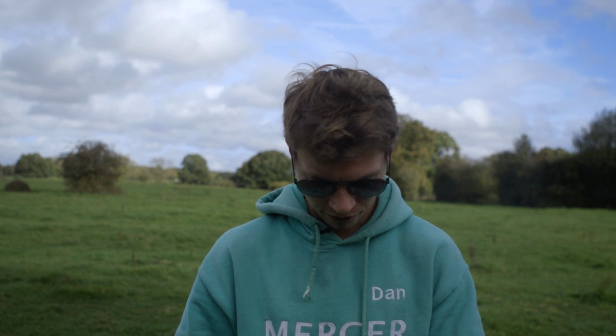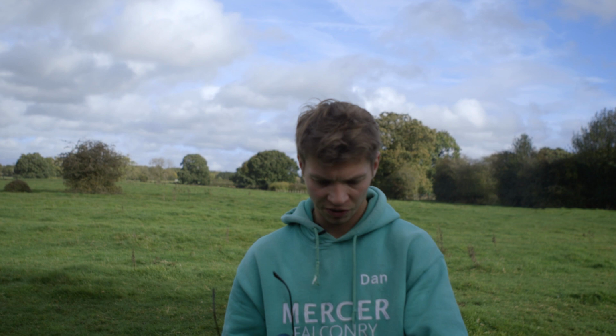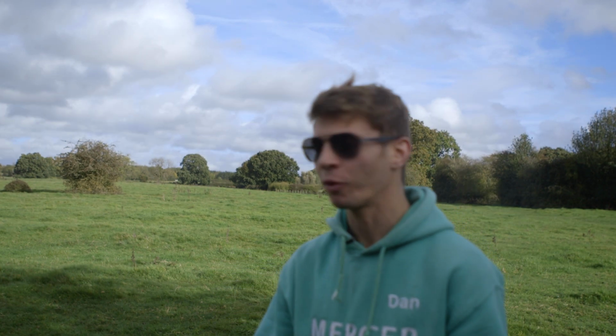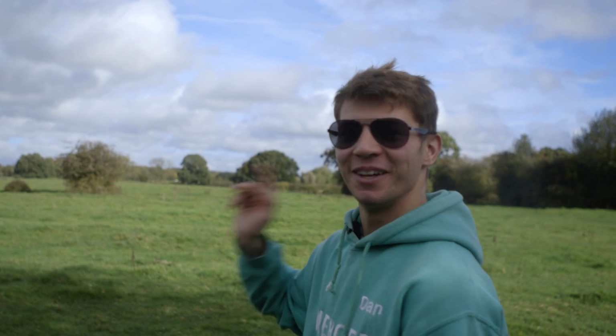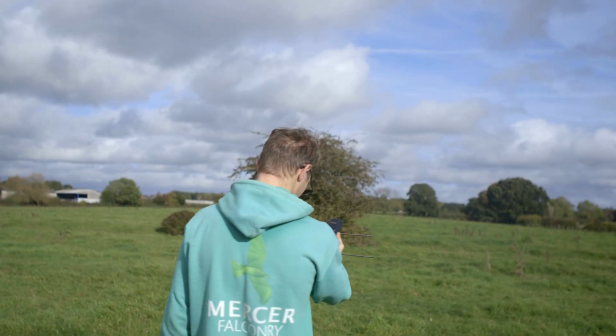I'm going to turn this on and see what kind of signal we get. Try and get a signal, we're not getting much here. I'm going to have to go further into the field where I've got a bit more open space. So I'm just getting a load of static and it's only just set off, which is not the best sign when Marshall boasts a 100-mile range. So let's go into the middle of the field and see if we can pick something up.